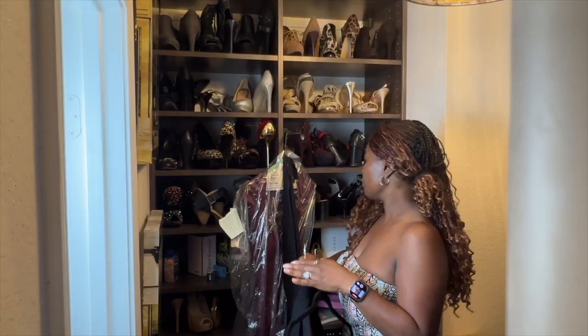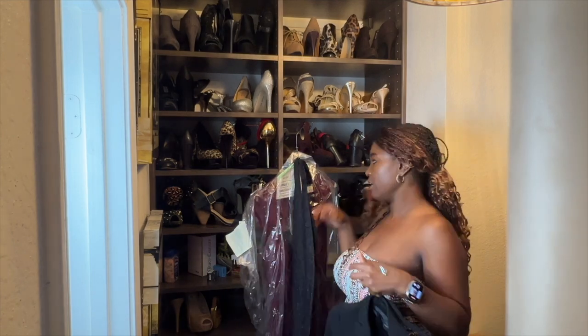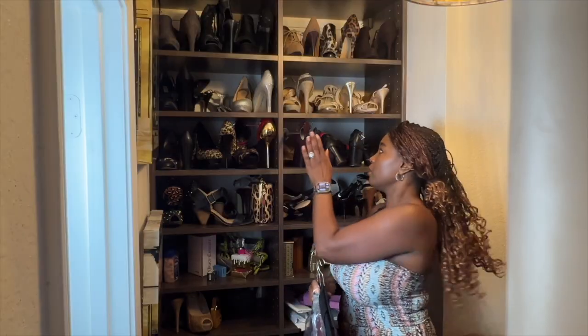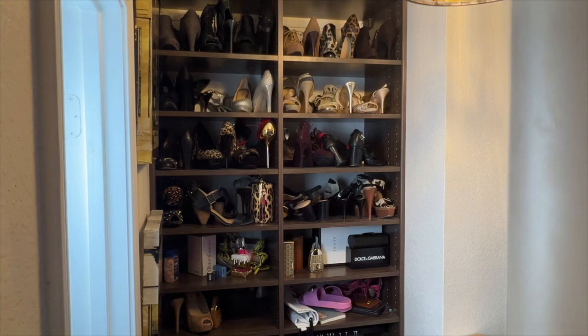This is a jacket to a suit. This is a really cute dress. I love this dress. It has these little splits on the side. Anyhow, and then the Margarita Ball dress. So I'm going to just set these to the side for now so we can concentrate on the shoes.